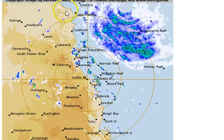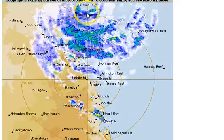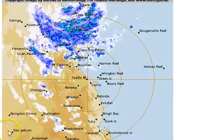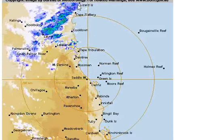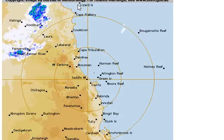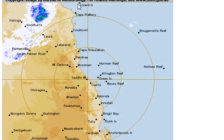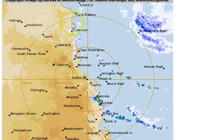Really, for a place that was within 10 k's of the eye, you would have expected to see slightly stronger observations than that. But you can see here Lizard Island passed straight over the middle, so it'll be interesting to see if Lizard Island allow photos to be taken. Lizard Island is privately owned, so if they do allow photos to be taken, they might help to assist in gathering enough data to say what the sort of intensity of this system was.